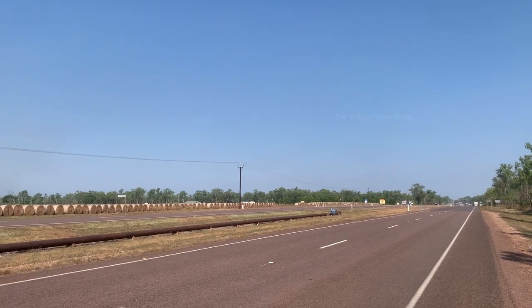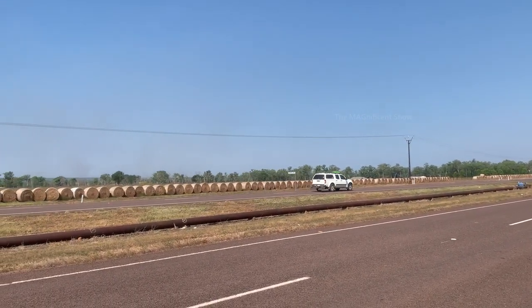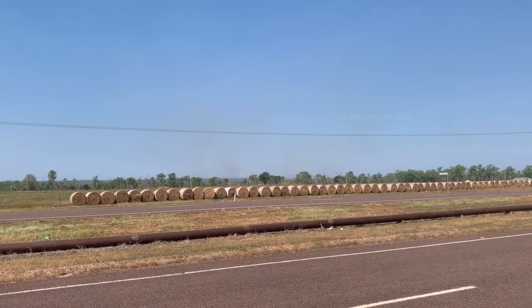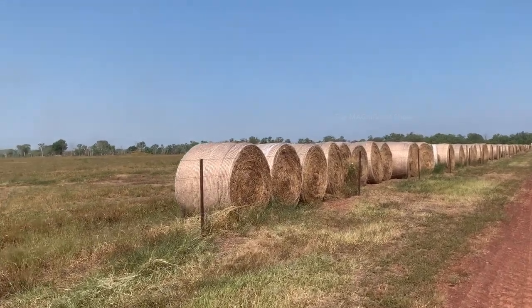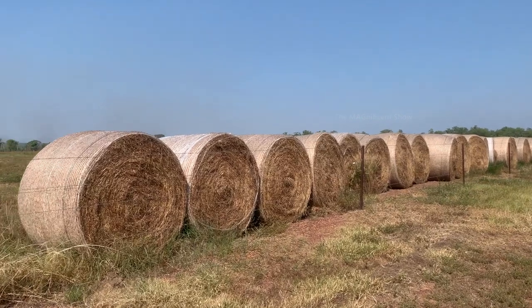On our way, in the opposite side, we can see some hay bales. These have been freshly rolled and look beautiful, guys. There are a lot of hay bales placed along this fence for a long distance.